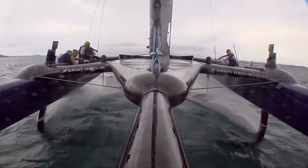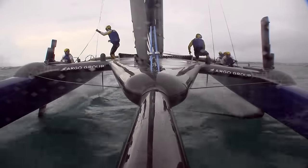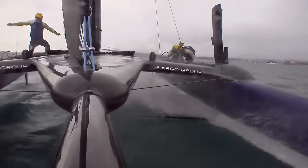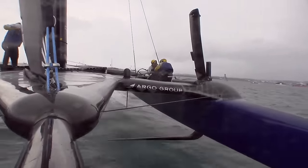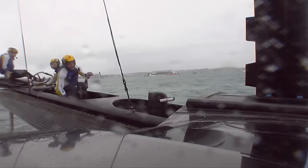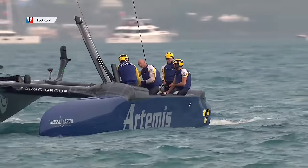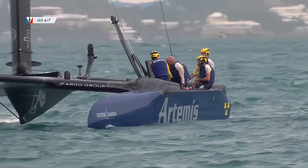This is when it happened. This is when Nathan Outeridge went disappearing into the drink. Top right of your screen, he's gone. Just the smallest of slides, and out he went. Sliding into second base, and he's safe. Holy mackerel.